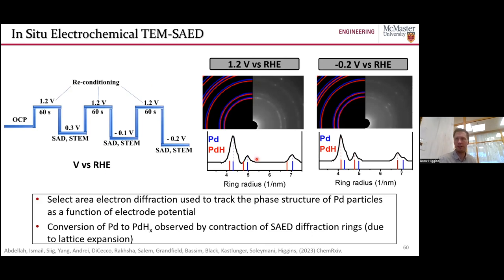Then in terms of looking at the phase structures present in these materials, this is the electrode potential profile that we used, where what we would do is what we called reconditioning our catalyst by applying an electrode potential of 1.2 volts versus the RHE. And what that did is that got our catalyst back into metallic palladium form. And then we progressively stepped our catalyst to more cathodic electrode potentials to look at how that metallic palladium would convert into palladium hydride to really understand that phase structure transformation that occurred.